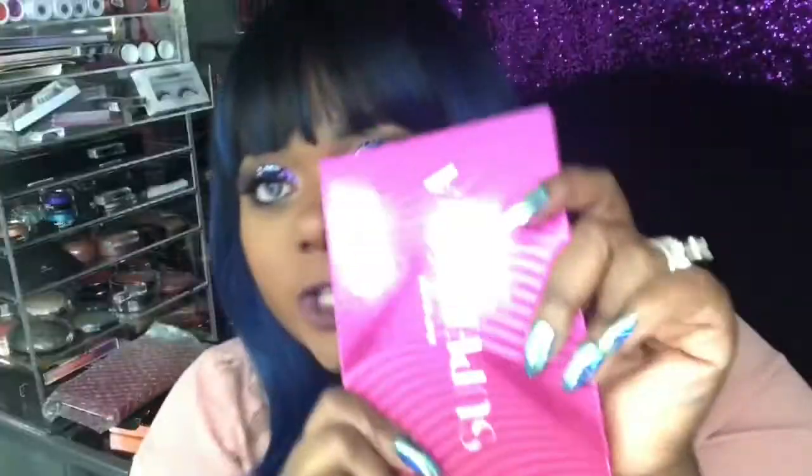Look at this. And they have names. What you mean to tell me for that price I get these eyeshadows? It's cute. Sometimes you do not have to go high end to get what you're looking for. Let's not speak too soon. Let's swatch. Ooh, they look so pretty though.